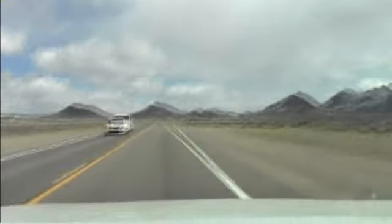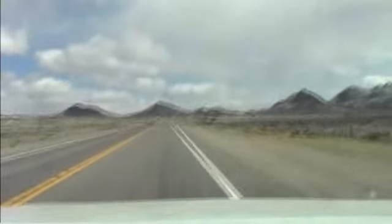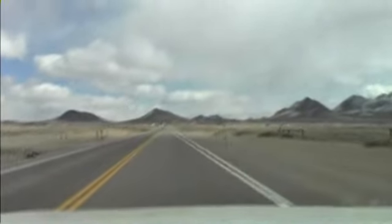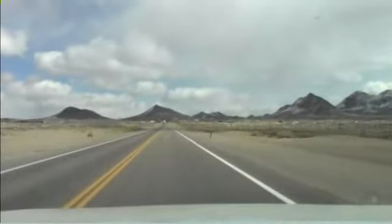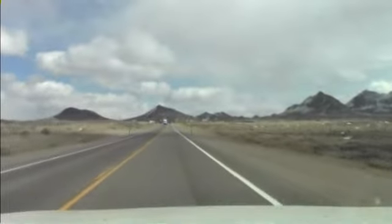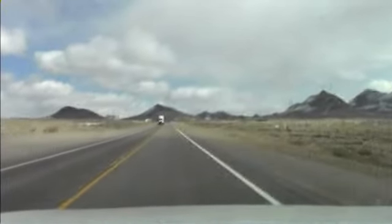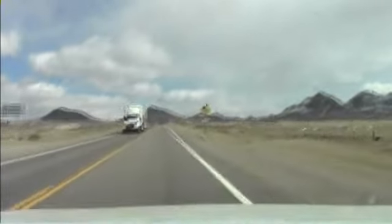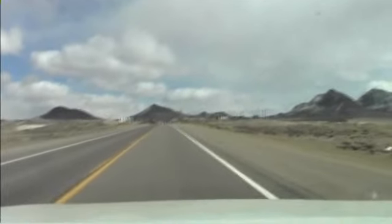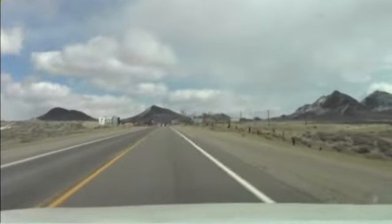Over here to the left is the new subdivision. Well, new from about 1980. There's a lot of old stuff here. It goes back into the late 1800s and early 1900s. Now we're going into Tonopah.